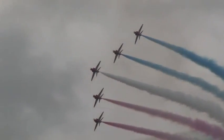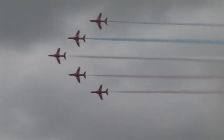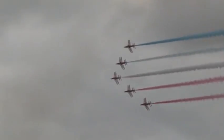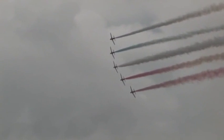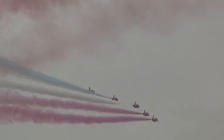Right. And letting it out. Rolling out. Smoke on, go. Synchro smoke on, go. Number 7. Fire.